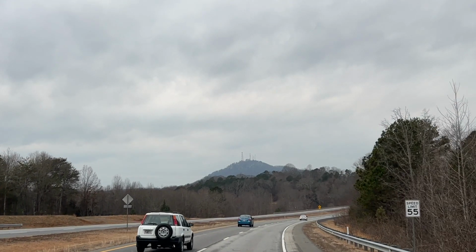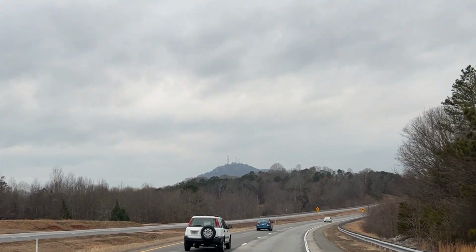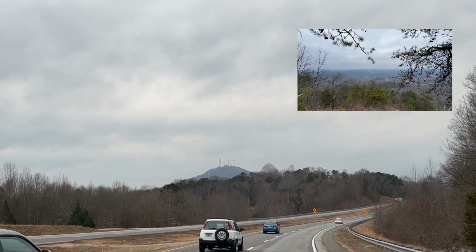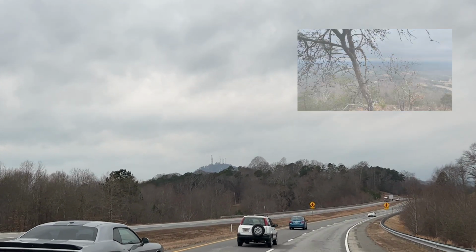When we got back on the road, we found ourselves driving by Currahee Mountain. It's the same mountain that we had driven to the top of earlier that day to enjoy the overlook. It was really cool getting to see the same area, but from a different point of view.